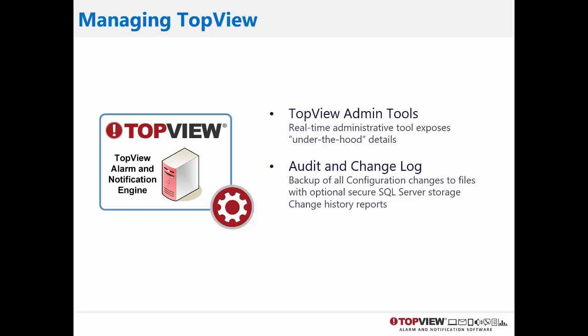Every change made within TopView is automatically logged and backed up. The TopView administrator can use the audit log and backup to recover any previous state of TopView configuration, and change history reports can be created to see specific changes made over time.